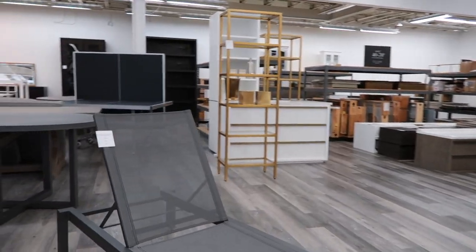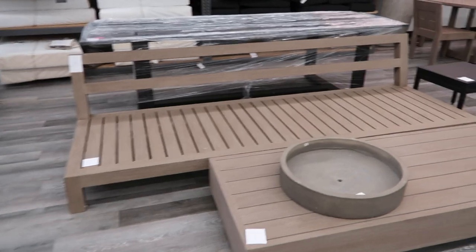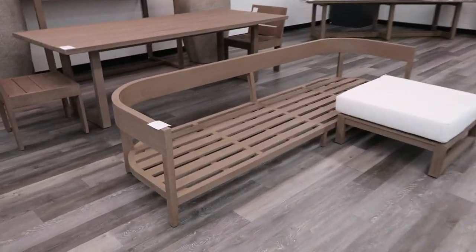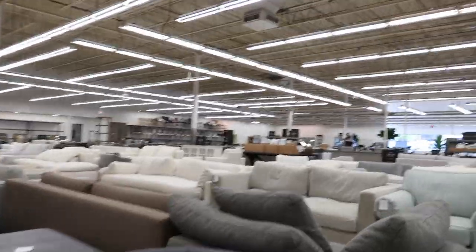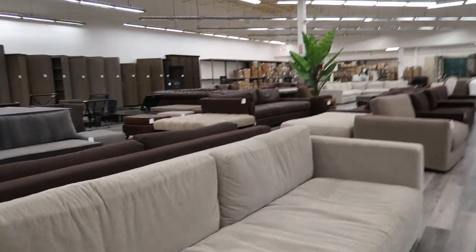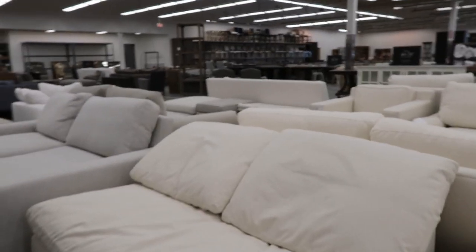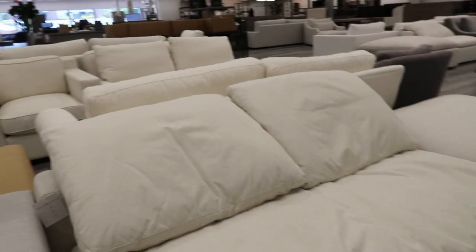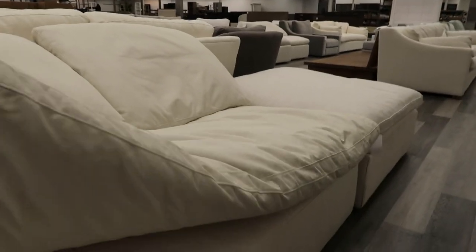So this could be really cute for like our outside area. We're open to like anything right now. Definitely rows of couches. Check this thing out. Look, this is the cloud variety. Here, sit on this.